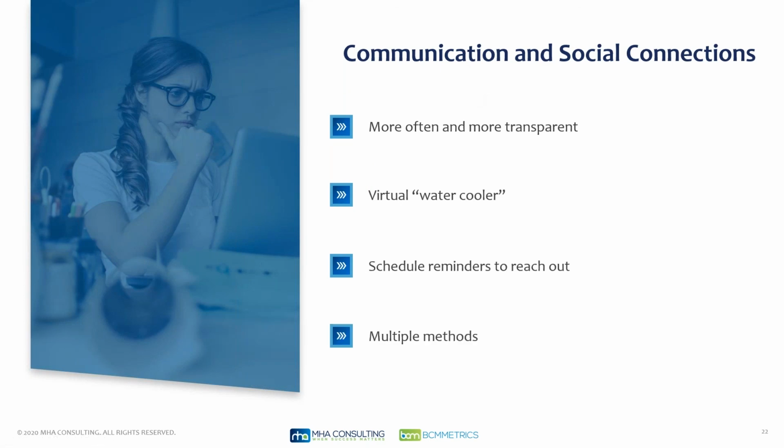And really the last thing that we have here is kind of communication and that social connection, right? As you can see, more often, more transparent is really, really key. Now that's going to mean using multiple types of technologies and activities, right? It might be emails and quick conversations during the virtual meetings, or having your drive-by elsewhere.